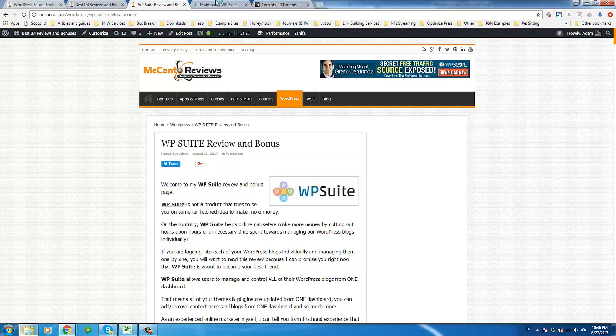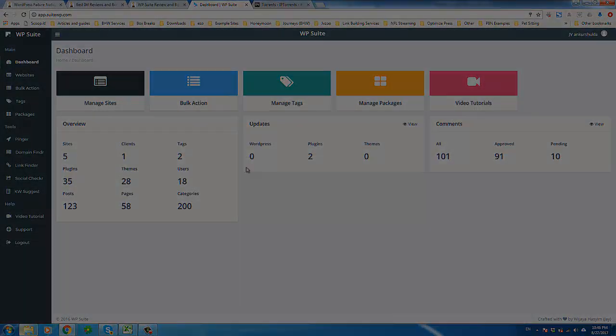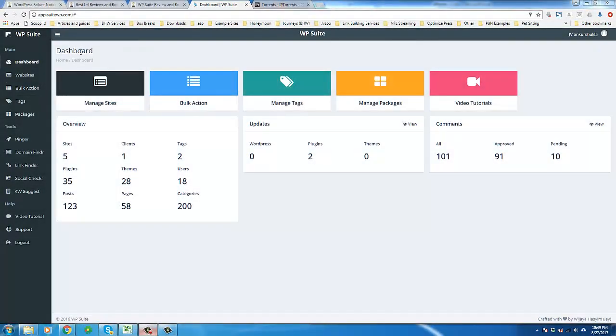So with that said, let's go into WP Suite itself. I'm logged in over here. Alright, so as you can see here, this looks a lot like we are logged into a single WordPress blog, except we are in fact logged into all of our blogs, or at least the test blogs that we have added inside here. Now, in the dashboard, as usual, you get kind of an overview of what you have.